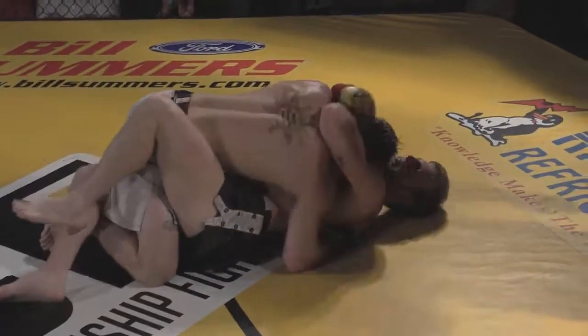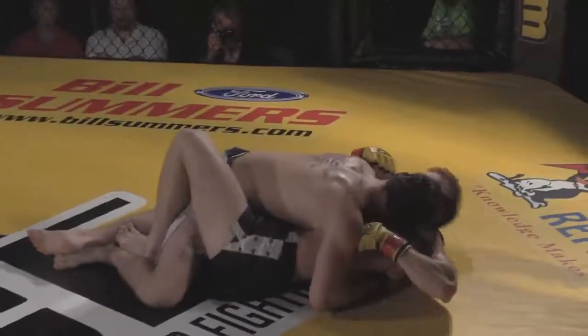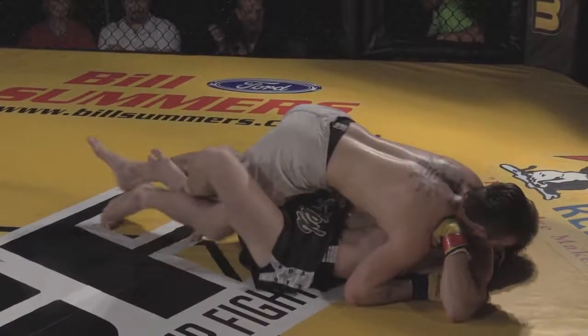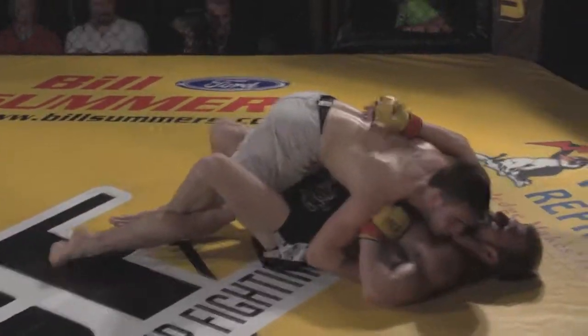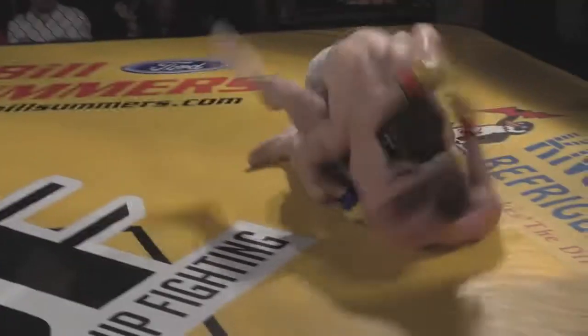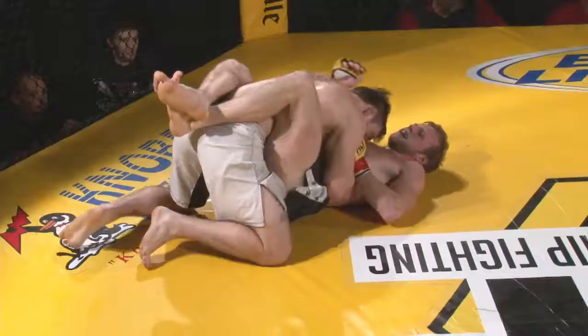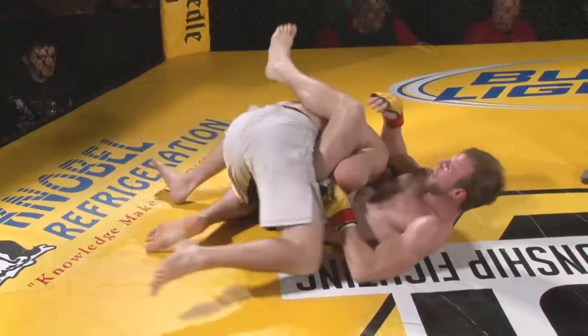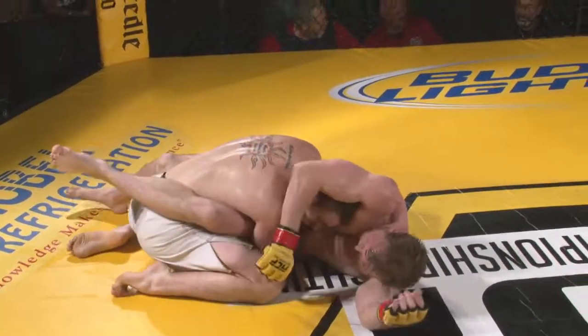If you're inside a guy's guard, you don't just move a leg out for luck, or because the guy was horrible. You have to soften him up with some punches, get him thinking about those punches, then you can get a leg out. And that's what he was doing there earlier, hitting him in the body a little bit. The guy starts thinking about that, he moves his leg out.